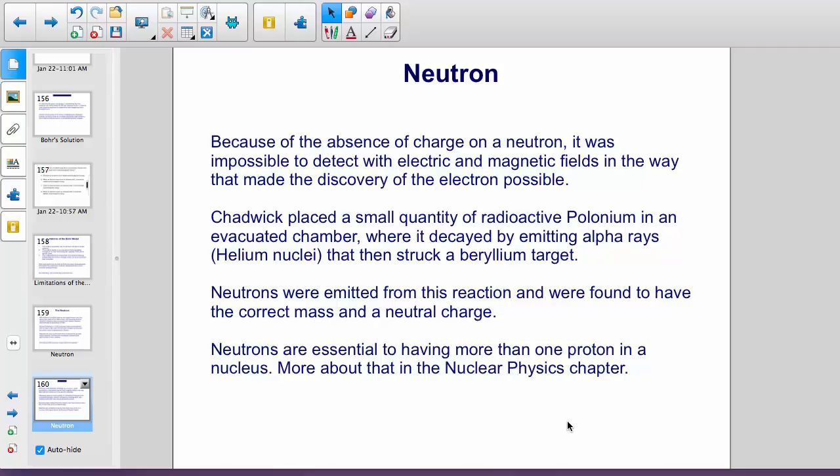The neutron was hard to detect because there was no charge on it. It was impossible to detect by using electric or magnetic fields in the way that made the discovery of the electron possible. Chadwick found the neutron by placing a small quantity of radioactive polonium in an evacuated chamber. There it decayed by emitting alpha particles, or helium nuclei, that then struck a beryllium target. Neutrons were emitted from this reaction, and they were found to have the correct mass and also a neutral charge.